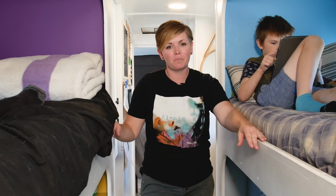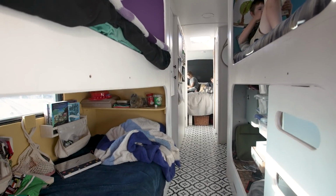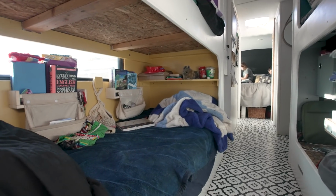Here in the bunk area, we thought it was important that each of the kids have a permanent space that was all theirs. We gave them a budget, and they were able to decide how they wanted to use that money with bedding, paint, storage, all of those kinds of things. So they really personalized their own spaces.